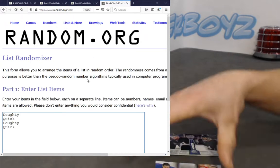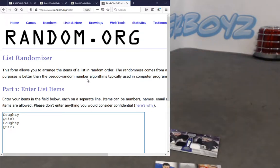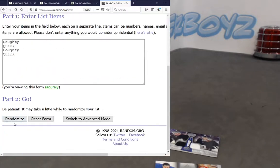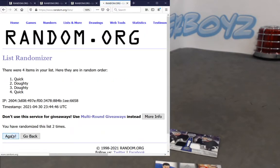And the last card is of Drew Doughty and Jonathan Quick. 6 times. 1, 2, 3, 4, 5. Last and final, name on top is Jonathan Quick.